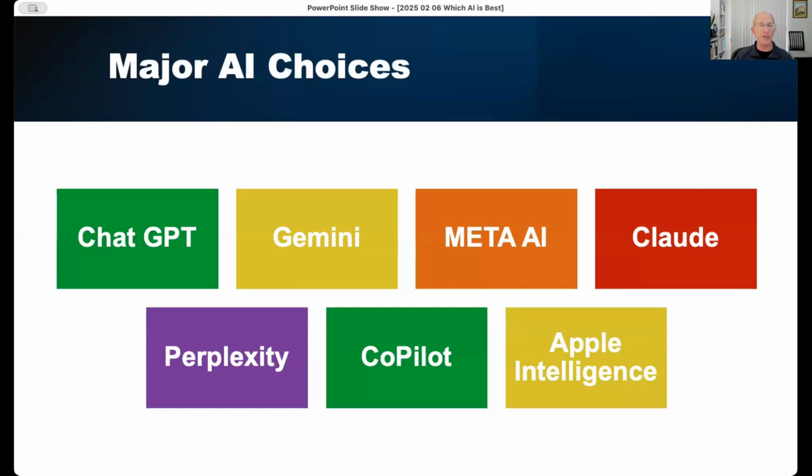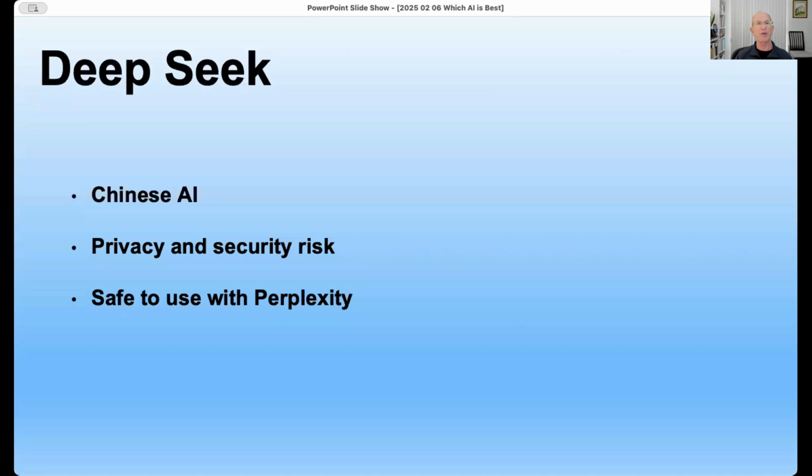So there's just a lot of choices. And the question is, which one's going to be best? Not overall in terms of this has got to be the best one absolutely used, but which is best for you primarily. Now, I want to mention a little bit about DeepSeek.